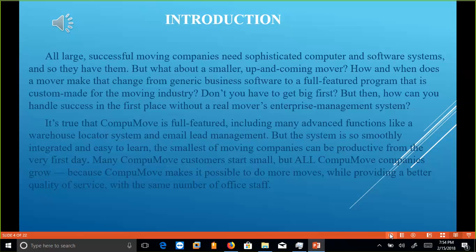The CompuMove software is full-featured, including many advanced functions like a warehouse locator system and email lead management. But the system is so smoothly integrated and easy to learn that the smallest of moving companies can be productive from the very first day. Many CompuMove customers start small, but all CompuMove companies grow because CompuMove makes it possible to do more moves while providing a better quality of service with the same number of office staff.